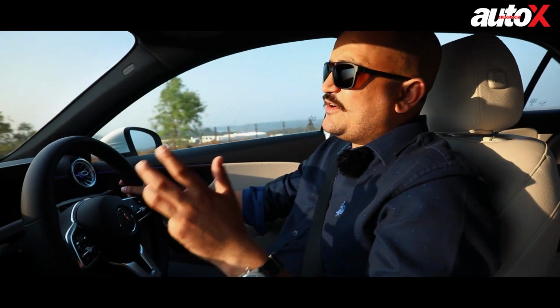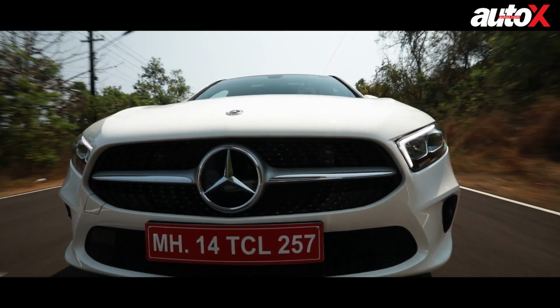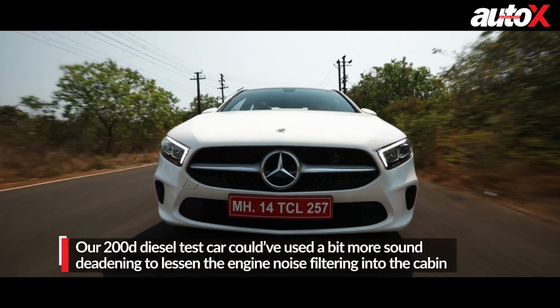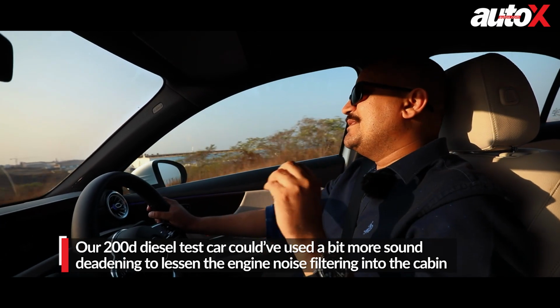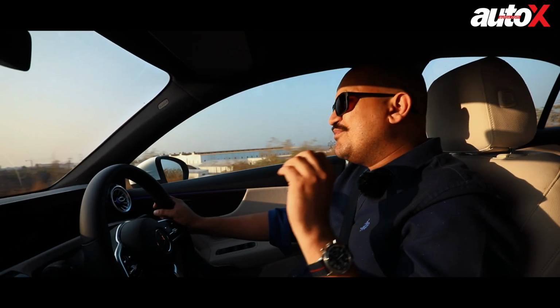Two things that I don't like. Well, one, I think there's too much engine noise coming inside the car, inside the cabin. It's a bit too loud, so there could have been extra deadening. That's something Mercedes could have certainly improved upon.